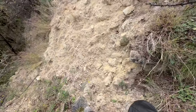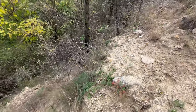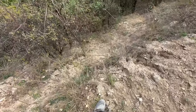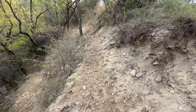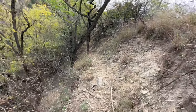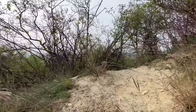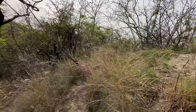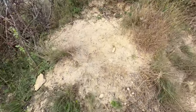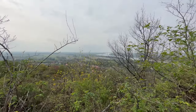And some more. You don't want to drop there. That is quite a drop. Starting to regret that I have my helmet on. Oh, almost fell. I kind of have to put the video off for a second. Okay, this is it. There's a view.